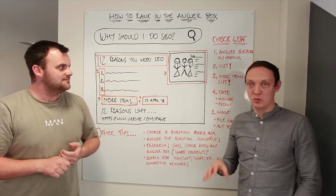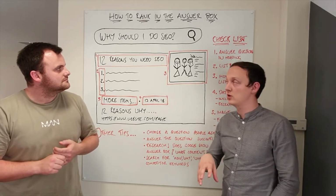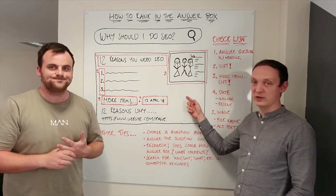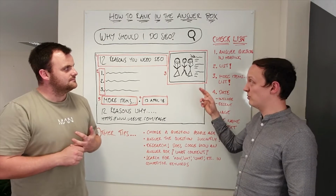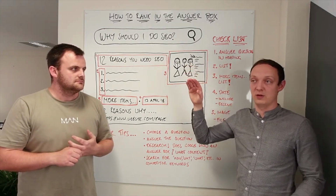Yeah. So what we want to do today is talk to you about how you can optimize your web pages, your blog mainly, so that you can get this answer box. Because you don't need to be at position 1 in order for Google to put you here. You can be anywhere on that first page. Sometimes even the second page. Yeah, not really, mainly the first. But you can be anywhere and get in this box and almost jump up to position 0.